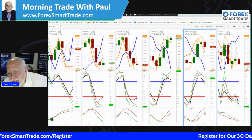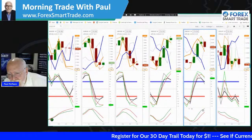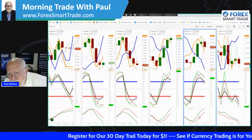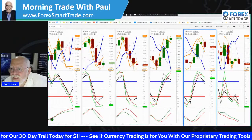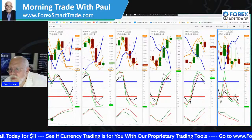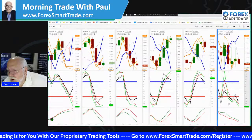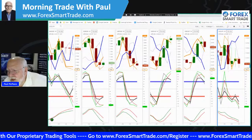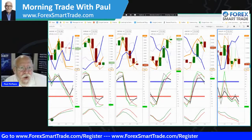The green line is kinked, so the lines are diverging. Eventually, this red line will cross over the green line, but until it does, I'm not willing to take the trade. So let us keep going. USD JPY oversold, and everybody's going down. So this isn't ready. So let's go on to the next pair.